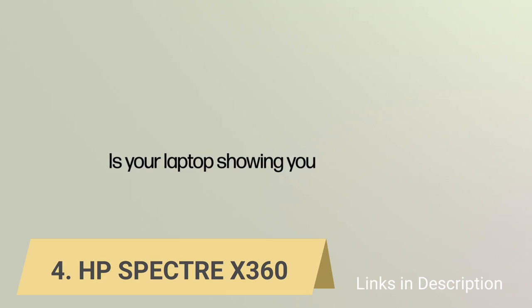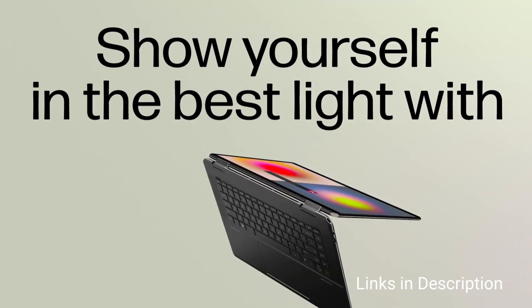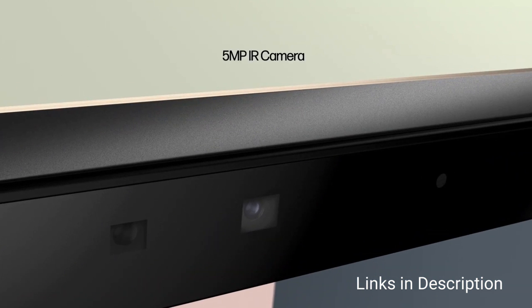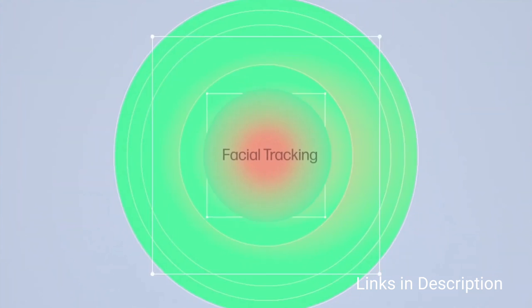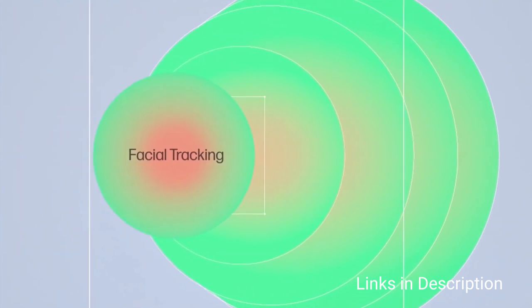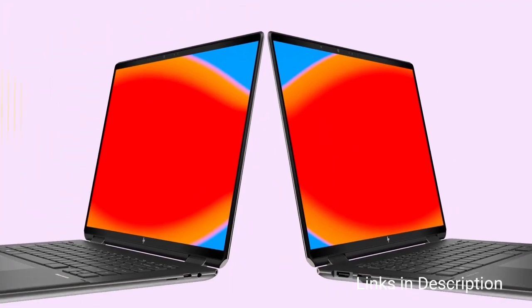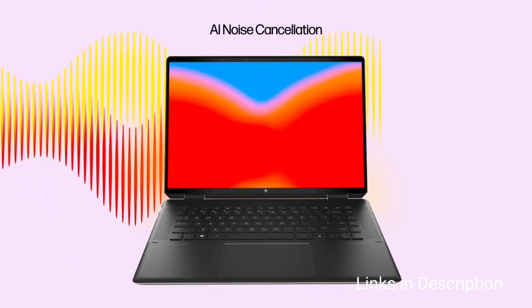HP Spectre X360, the best 2-in-1 4K laptop. It's not every day that you get access to the best of both worlds. With the HP Spectre X360, you can unravel the comfort of a convertible laptop and also enjoy the stunning visuals on a 4K display. Featuring unique specifications like adaptive dimming and screen time reminders to protect your vision in the long run, this is an amazing laptop with a 2-in-1 form factor and 4K display.